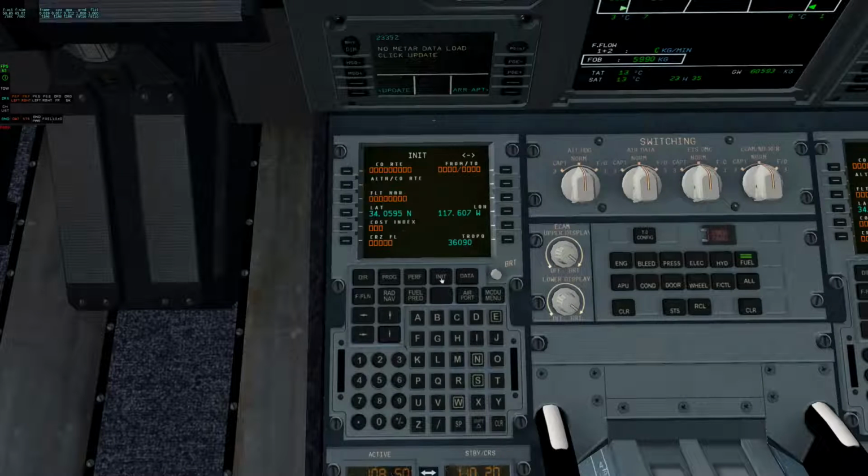So we'll start over here with our init and put in our origin here. Ontario up to Oakland. Okay, there we go. And we'll align the IRS. Put in a flight number. This is American Airlines 111. Cost index, I'm going with the median of 45. We'll save our cruise altitude for later.